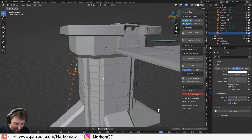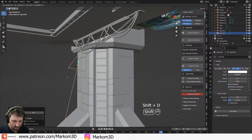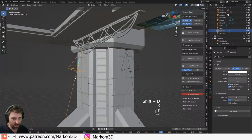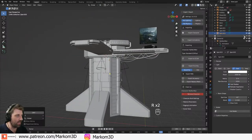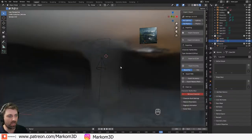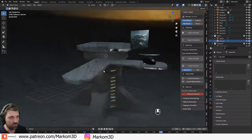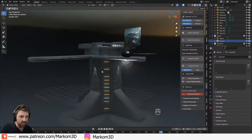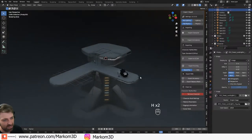So from here, let's go Shift D, rotate Z 90, Shift D, rotate Z 90. Shift D, rotate Z 180. And then let's turn our terrain back on. Let's go into rendered mode and we'll see what that is looking like. Yes. Freaking sick. I think it's looking pretty suave. Oh yeah, it was much taller.